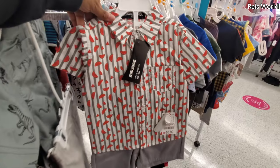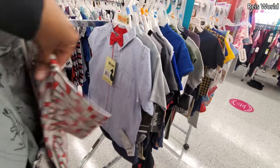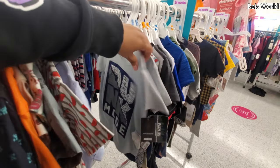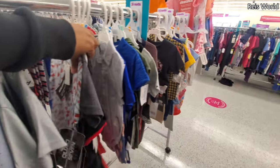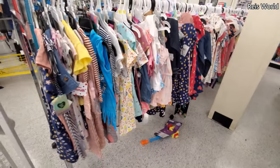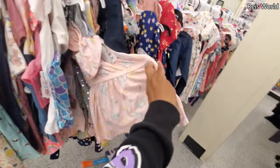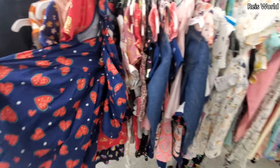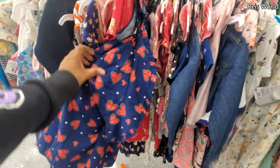Little fun watermelon print for $6. How fun. Oh, look at that one. Has a bow tie for 9. Oh my goodness. And plenty of summer dresses here for kids. $10. And you get 2 in there. Like rompers. Little butterfly print. Here's a watermelon like sundress. You get a hat too.